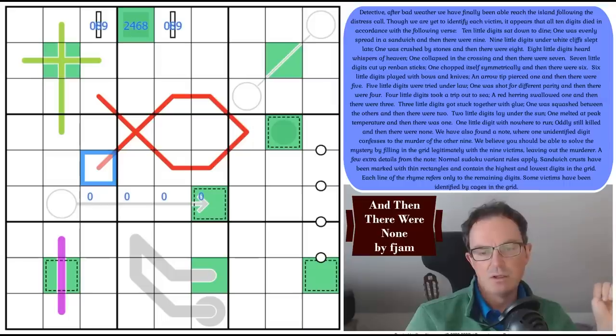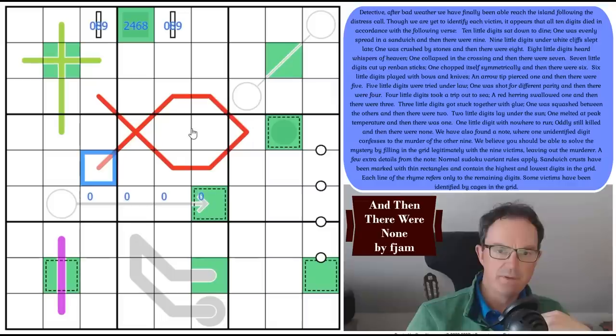So the murderer doesn't appear in the grid. Because we know the murderer doesn't appear in the finish grid, at least. So if the murderer is shot for different parity, 5 little digits were tried under law. One was shot for different parity, and then there were 4. I don't know. It's possible, isn't it, that that's how it works. So the digit that's shot for different parity at this point in the rhyme is the murderer, because we can't identify a specific cell for it.